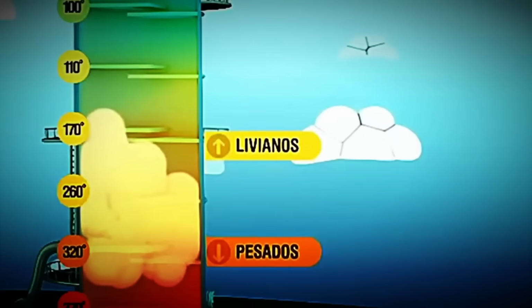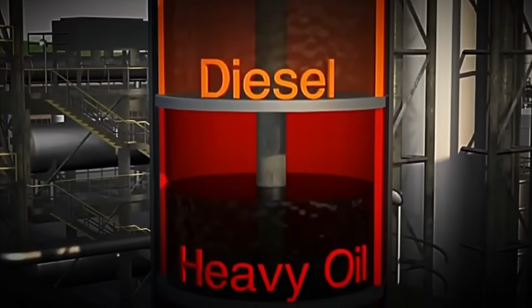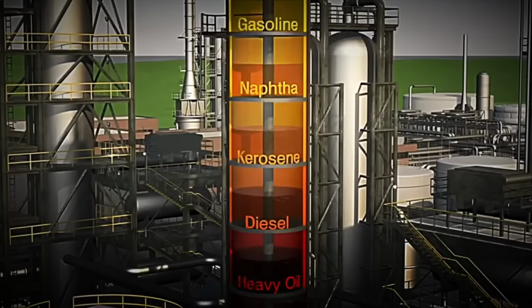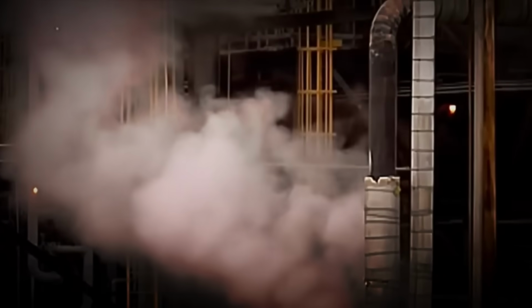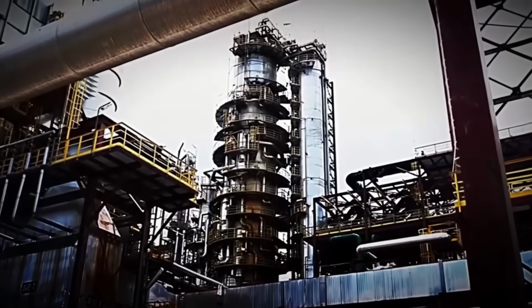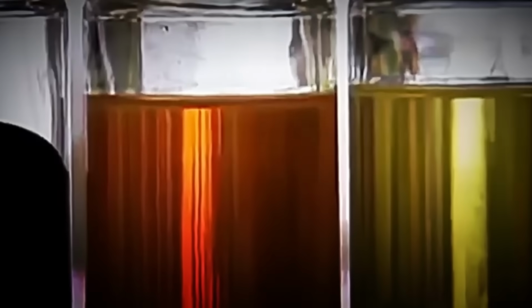At the very top, the lightest gases appear, such as liquefied gas. In the middle zone, the fraction that really interests us emerges: gasoline. And in the lower part, the heaviest compounds remain, such as diesel, kerosene, or even asphalt. When the gasoline fraction reaches its exact level, still in the form of vapor, it slowly cools until it condenses into a liquid state. At this point, it is still an unstable product, unrefined, full of compounds that would cause failures, damage, and poor performance. It is barely a crude base, very far from the clean, powerful, and safe gasoline we use in vehicles.